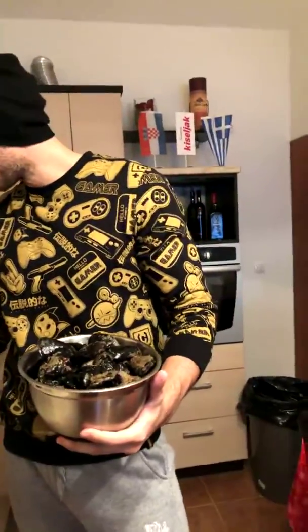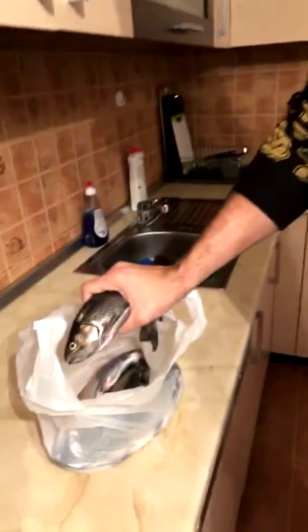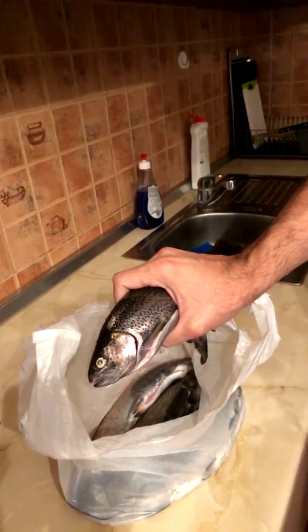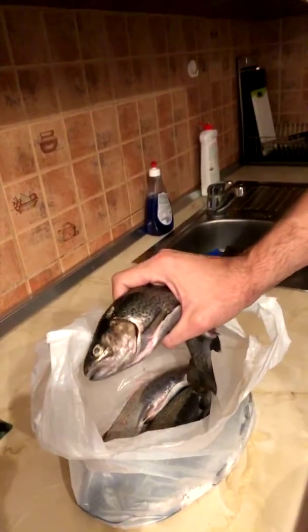So today we went to the fish market. Luckily they have amazing sea salts, and of course we bought some wild catch mussels, and really fresh trout. It was alive when we took four pieces. They were swimming. They brought them from the river today, early in the morning. This is super fresh, and this, guys, is the wild catch, as we're calling it.